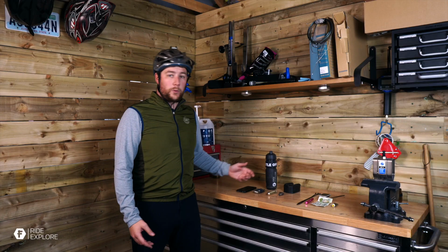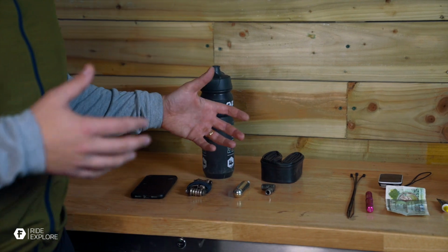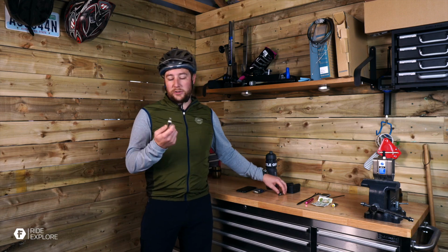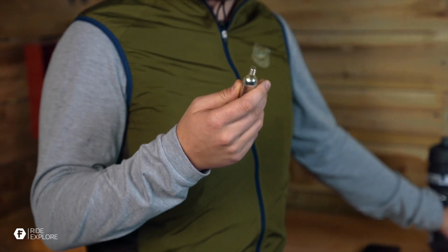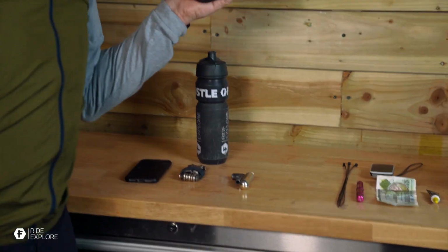If you're going on a slightly longer ride or you're going further from home, you might want some way of fixing a puncture. So I always try and keep it lightweight, and I don't want to carry something too heavy if I don't have to. So a single CO2 16 is usually enough, a head for the CO2 so that you can actually operate it, and then a spare tube.